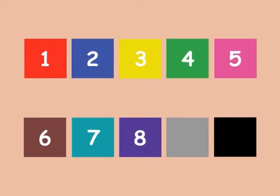1, 2, 3, 4, 5, 6, 7, 8, 9, 10. Little Blue, we're coming to get you. Can you guess which numbered square Little Blue is hiding behind?